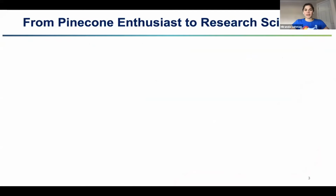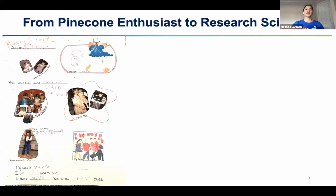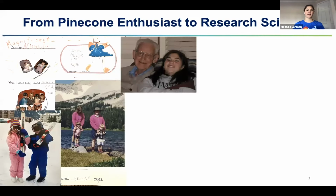So a little bit about me, basically from pinecone enthusiast to research scientist. Many people have very different journeys as to how they come into science and how they decide they want to do research. And for me, from a very young age, I knew that I wanted to do something with science. So even way back as a kindergartner here when I was student of the week, I said that I wanted to be a school nurse when I grew up.